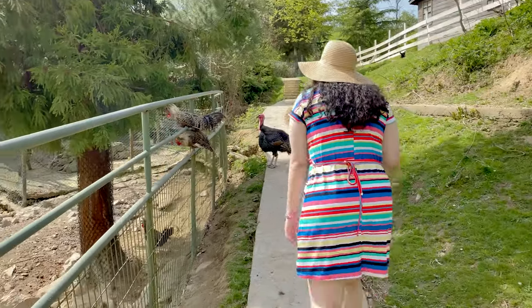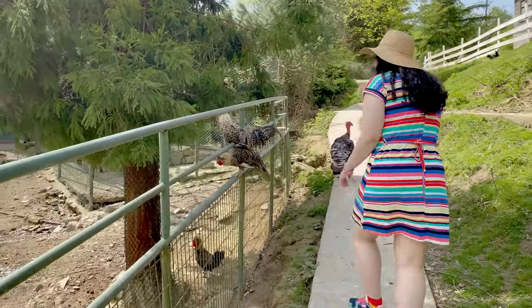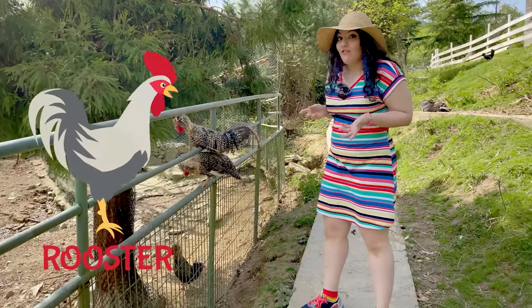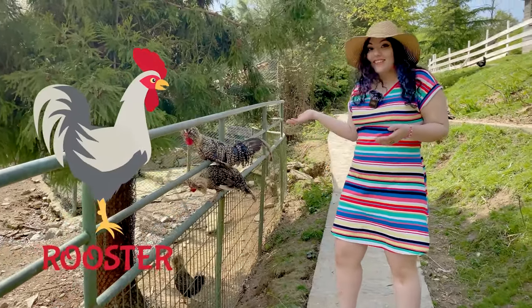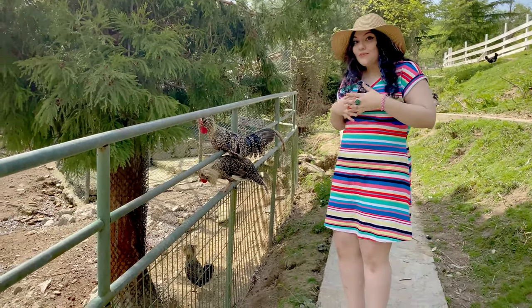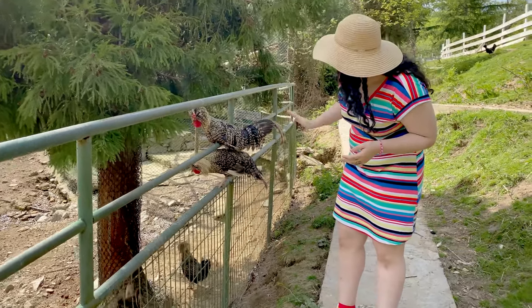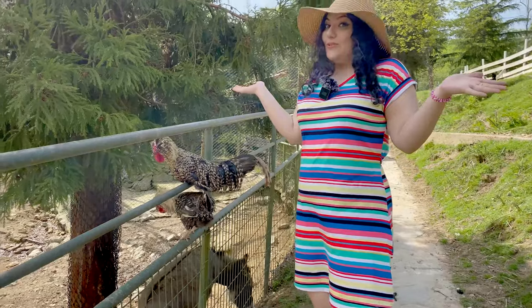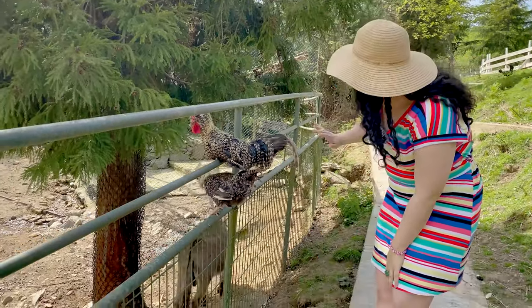Hi, roosters! Hi! Kids, two roosters and two funny looking ones. These are different than the others we saw before. They have so much more feathers. Hi! Do you remember what they said? Cock-a-doodle-doo! Hi!